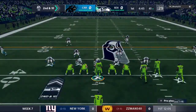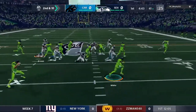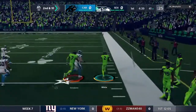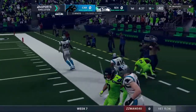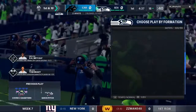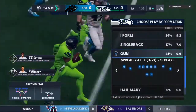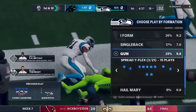Brady's incompletion on first down leads to a 2nd and 10. Now they'll run it on the toss. And he finally is out of bounds, but he's down inside the 20-yard line. A big play that time for the Seahawks. 41 yards on the ground.